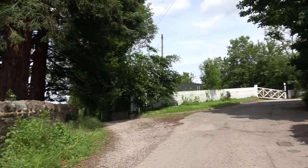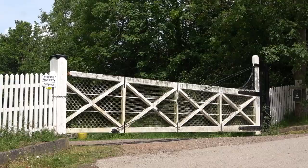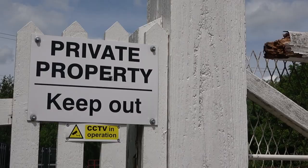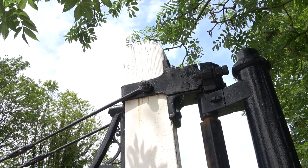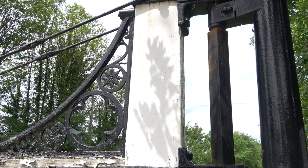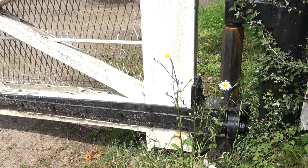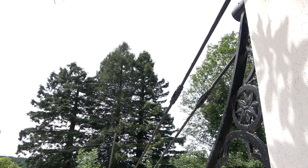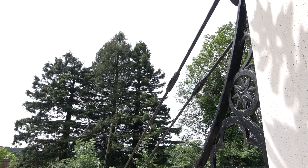Well, unbelievably, look what we got up here. How it got this high from where we were, I've no idea. And there it is. Evidently don't want us in there then. Well, what a magnificent specimen. Engineered to last, and last it has. Can't imagine us building anything like this these days.